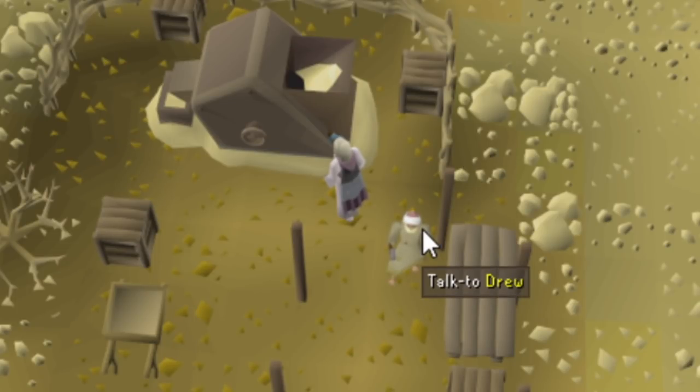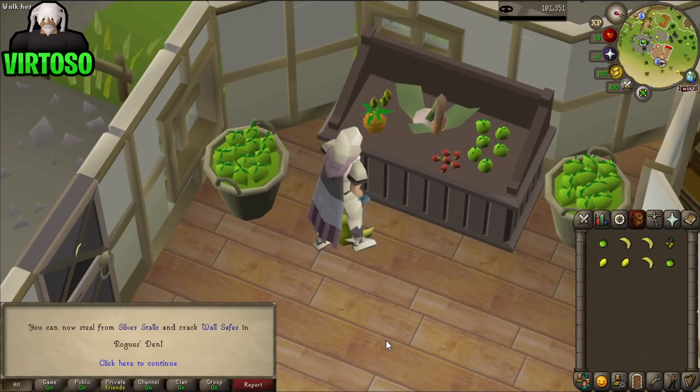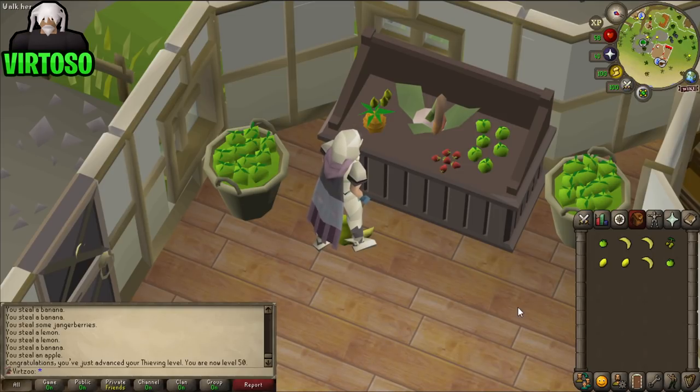To grind the sand in the actual app. I'm not, like, I don't suck. 40 to 50 thieving completed. You guessed it, for Legends Quest, of course. It also gives us access to Rogue's Den, so we can actually go and get the full Rogue outfit. So we'll have to do that at some point.